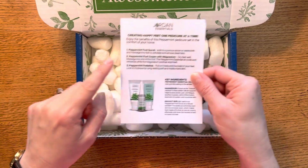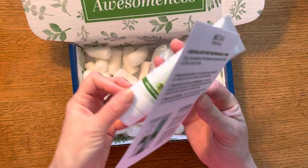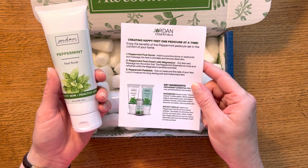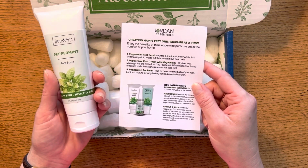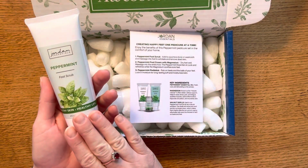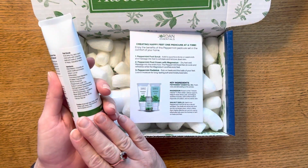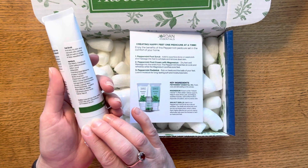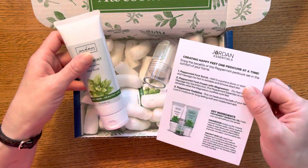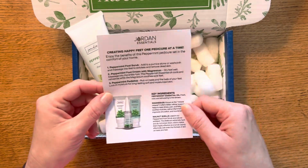We'll start out with the peppermint foot scrub. That is going to be this one right here. Just going to move these little biodegradable packing peanuts. It says add to a pumice stone or washcloth and massage into feet to exfoliate and remove dead skin. I love any of our scrubs. I feel like they're such a nice way to really exfoliate and slough off the dry, dead skin. This has jojoba beads and walnut shells for happy, beautiful feet. It feels so good if you've been on your feet a lot or just really want to have a little time to pamper your feet, then our foot scrub is a really good way to go.